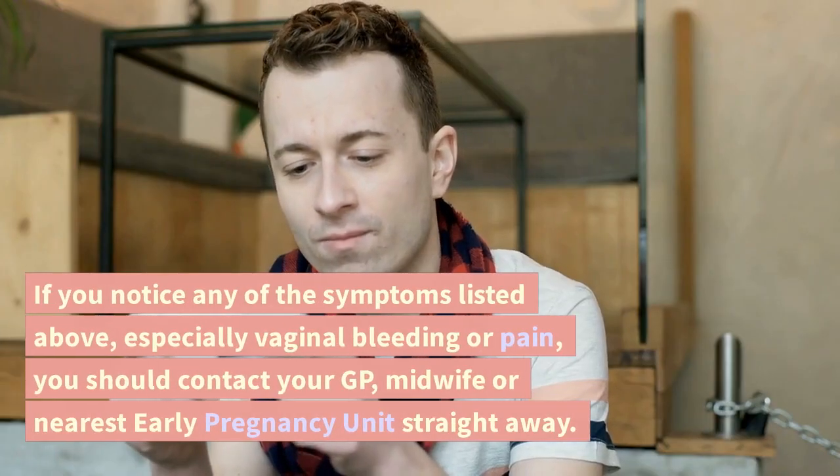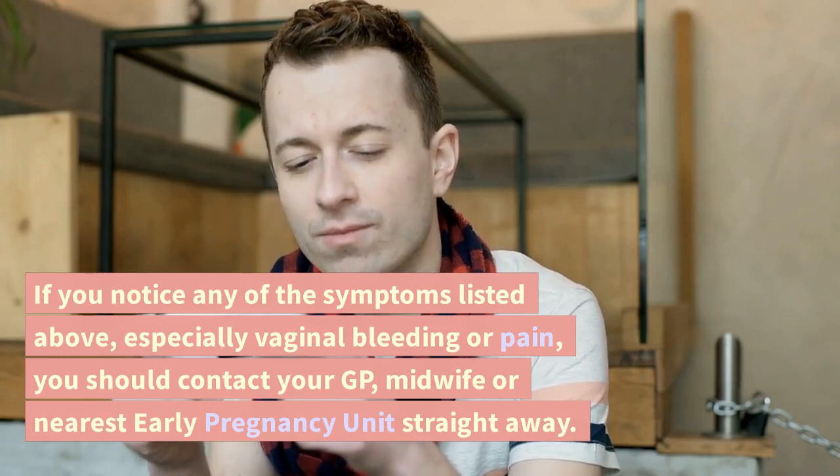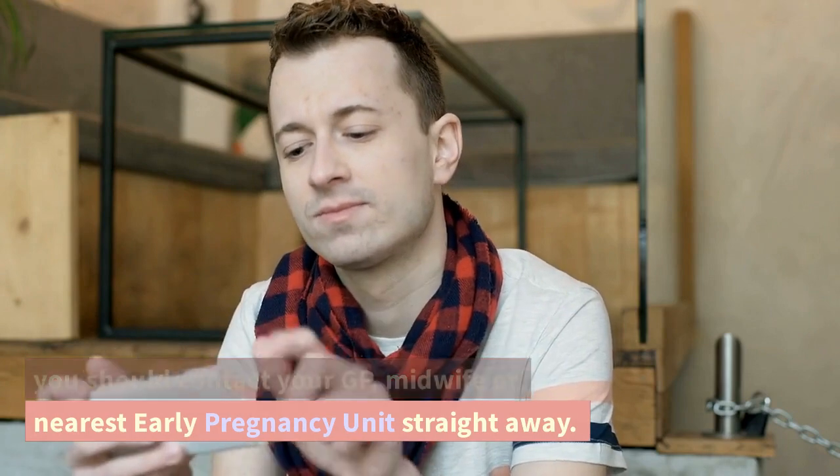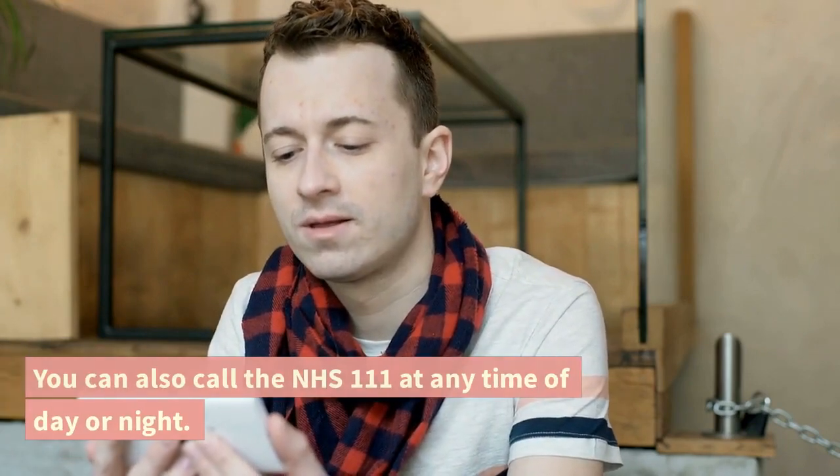When to get checked. If you notice any of the symptoms listed above, especially vaginal bleeding or pain, you should contact your GP, midwife or nearest early pregnancy unit straight away. You can also call the NHS 111 at any time of day or night.